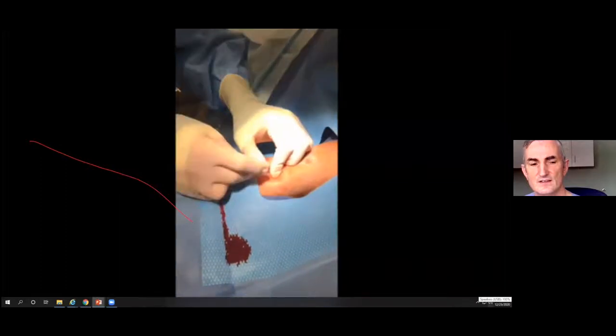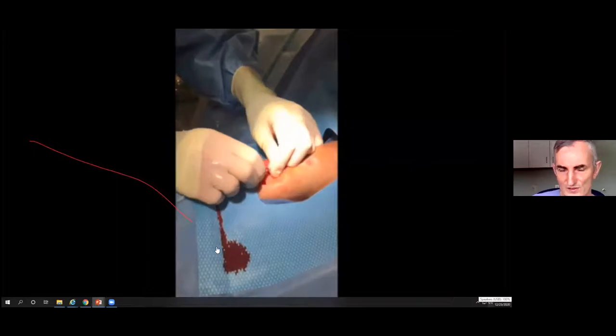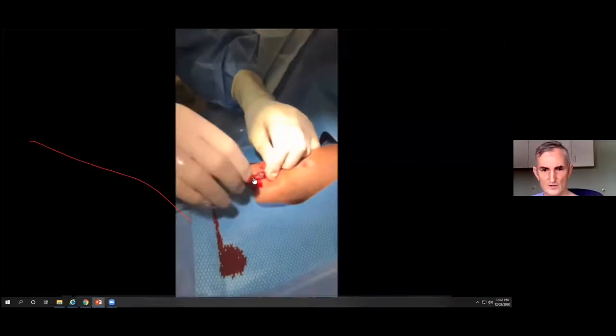Sounds like a party. That's the patient talking in the background, just so you know. Just stop talking for a second. So you can see you can do it very easily under local anesthetic.